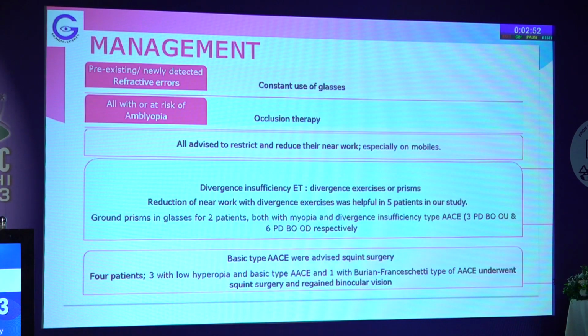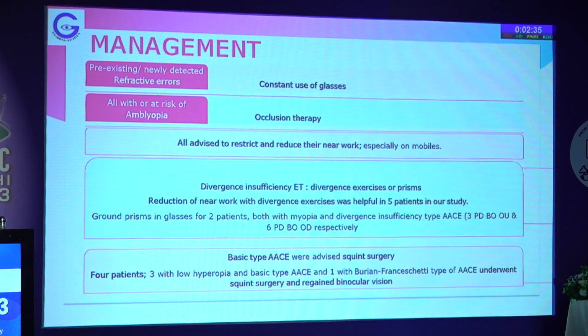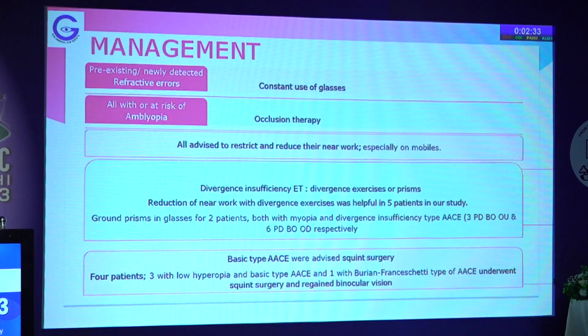So what did we do with these patients? We decided that all those with pre-existing or newly detected refractive errors were given glasses for constant use. All those with or at risk of amblyopia were started on amblyopia therapy in the form of occlusion therapy. All were advised to restrict and reduce their near activity, especially on mobiles.